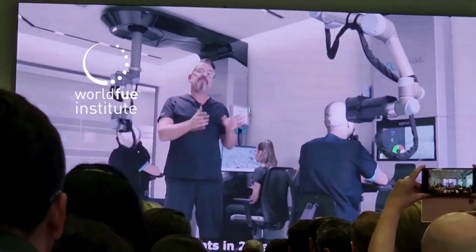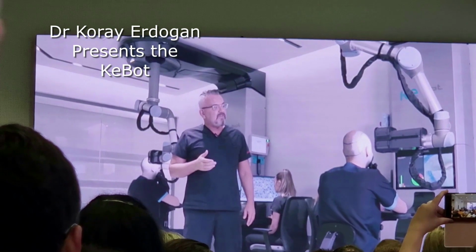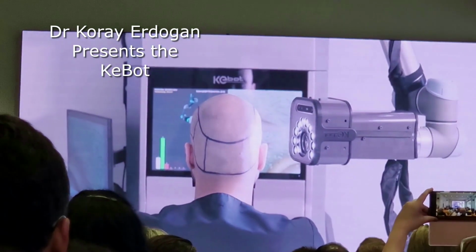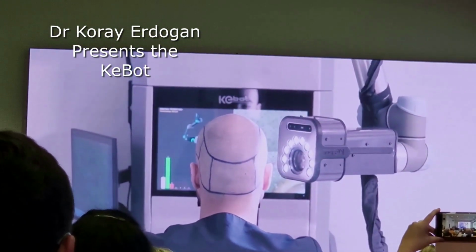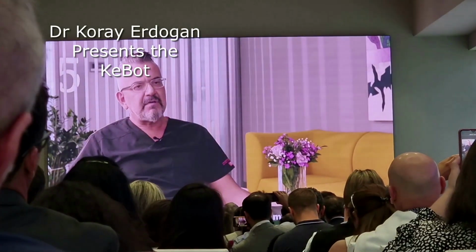In two steps: first before the operation, evaluation, and after the surgery. Before the operation, what is the keyboard doing? First of all, calculating the donor area, how many centimeters square, and counting the number of... I just want to share how I use this in my daily practice.